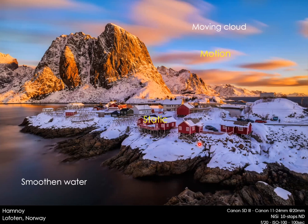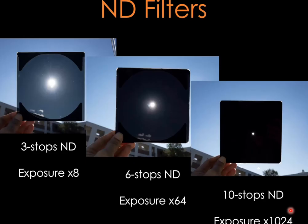An image with contrast has much more visual impact and is much more appealing to the human eye. So in this case, the motion and static contrast is created by using long exposure photography. At the same time, the long exposure smoothens the water, making it much less distracting to the overall image. So I just want to say a few words about ND filters.